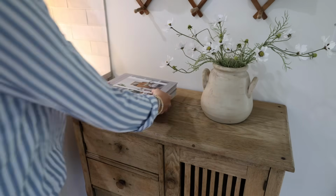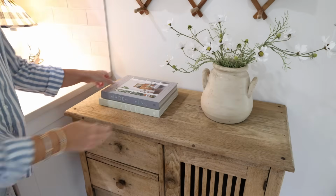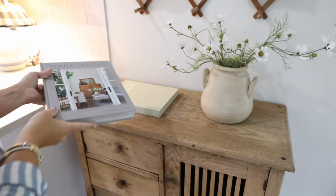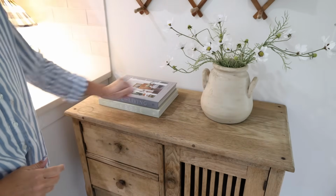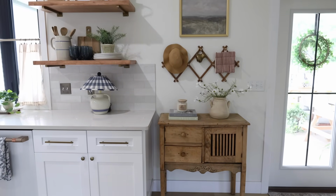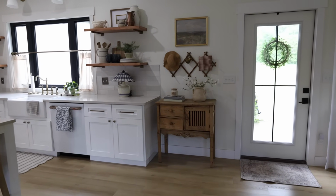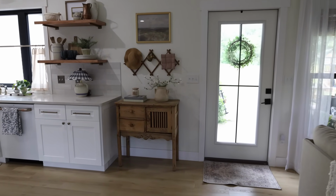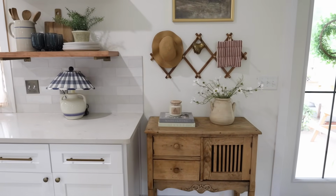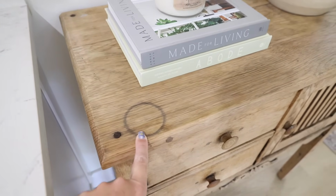I just grabbed two coffee table books. I think this picture is perfect. It definitely goes with the furniture vibe. So then I'll just set a candle right here. Here it is. Oh, I love it so much. I'm gonna leave it like this for a little while and see if we like it. But so far, I absolutely love it. It definitely fills the space a little bit more than the bench did. If you have any suggestions on how to get little water rings off, let me know.